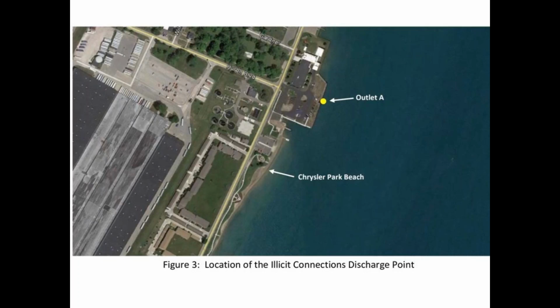So Marysville, they were great. They really took ownership of this and really went at this. They conducted dye testing, which revealed 3 illicit connections discharging into outlet A. 2 years ago, they finished construction projects to remove these 3 illicit connections. And the DEQ then asked us, the health department, to come in and do some wet weather sampling, and all samples were within the limit. So these illicit connection removals were successful, and this was helping to solidify our validation of removing our beach closing impairment.